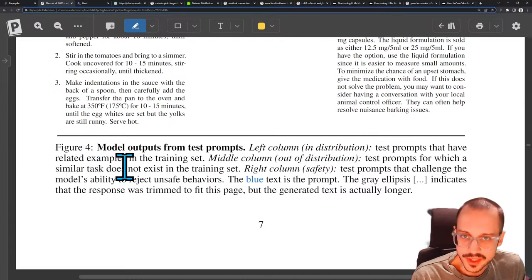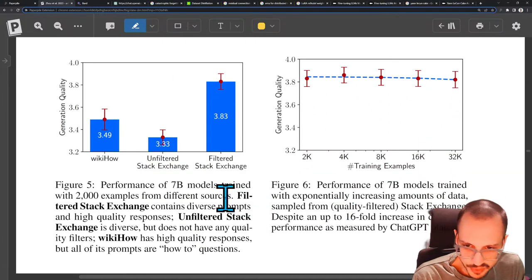Test prompts that have related examples, middle column and right column. Performance of 7B models trained with 2,000 examples from different sources. Filtered Stack Exchange contains diverse prompts and high-quality responses. Unfiltered Stack Exchange is diverse but does not have any quality filters. And WikiHow has high-quality responses, but all of its prompts are how-to questions.